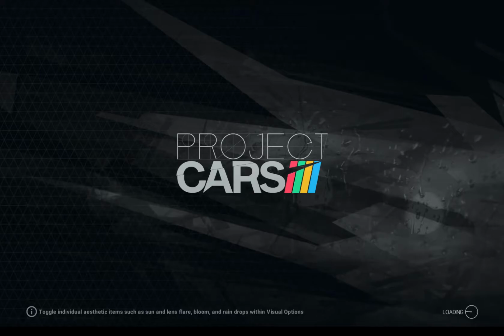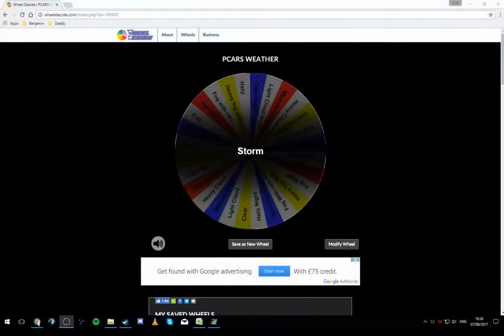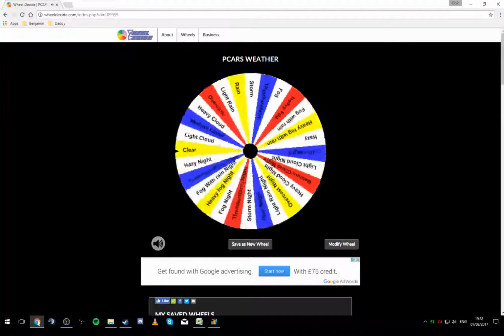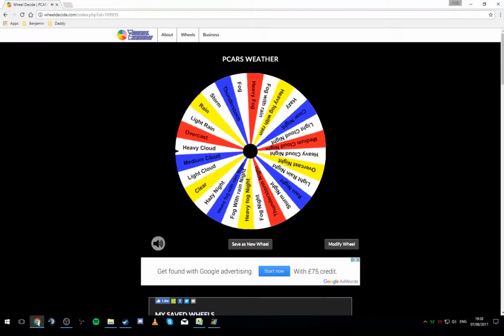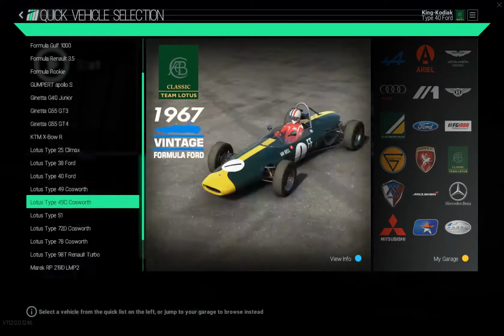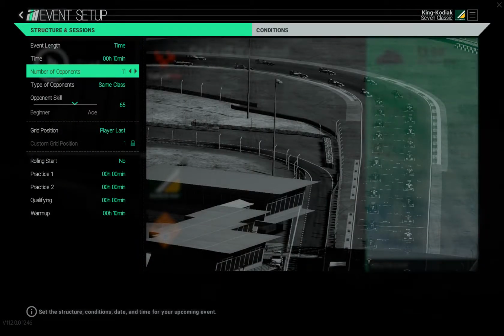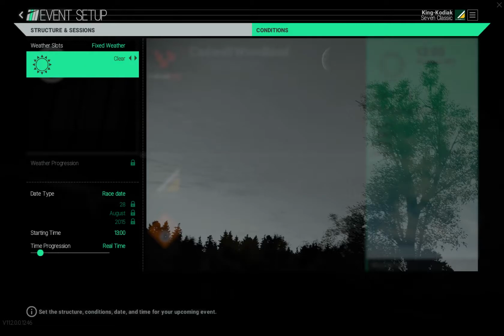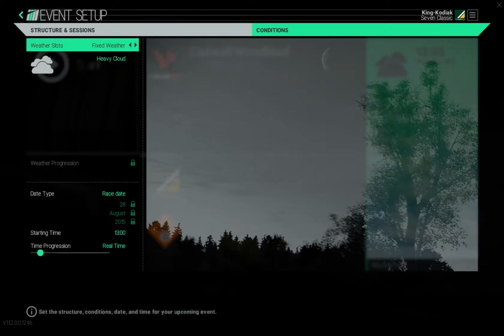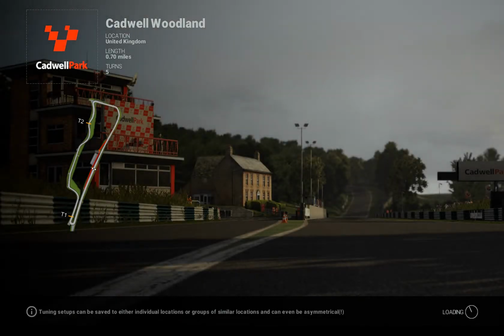Right, let's see what weather conditions we get the little Caterham in. It's going to be a heavy cloudy day. Okay. Caterham 7 Classic. Heavy cloud in the day. Should be fairly straightforward then. Looks like the Toyota 86 ready.